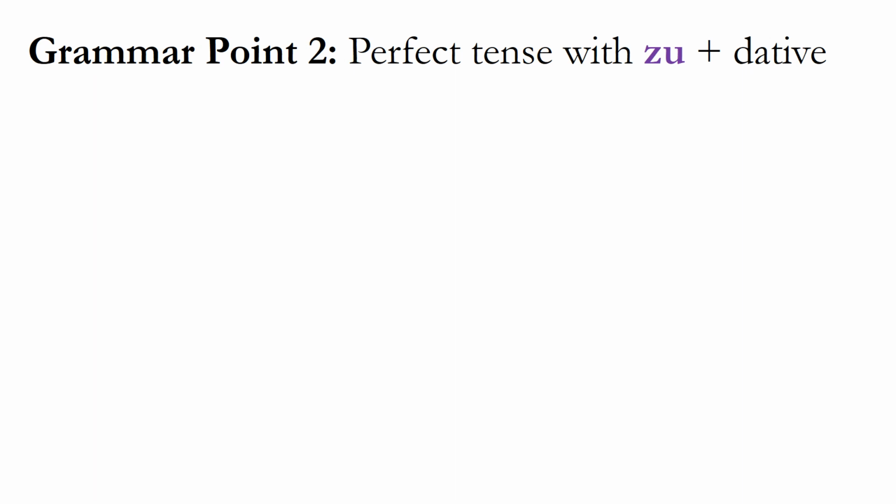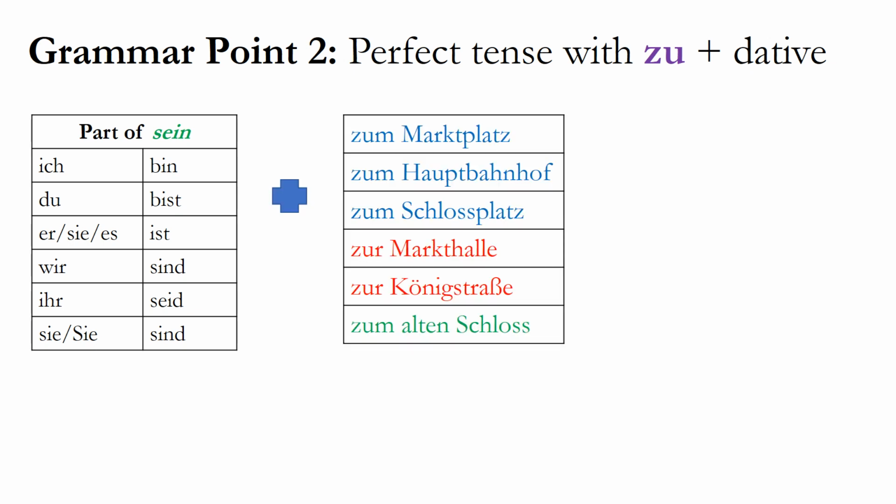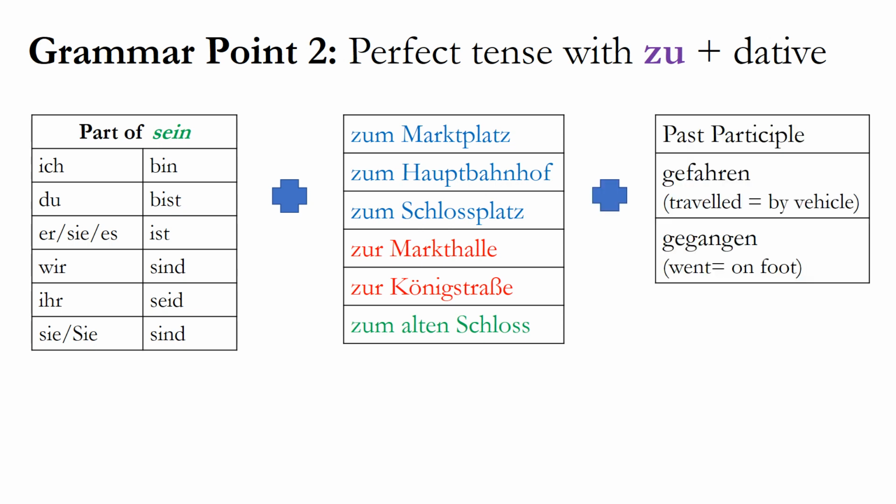We're now going to look at our second grammar point, which is looking at the perfect tense with zu plus the dative. What's the perfect tense? Correct. The perfect tense is used to describe an action in the past. And in this case, we're going to use the part of sein because there's movement involved. And where we're going with zum, zur or zum, and the past participle, either gefahren, travelled, when we've gone by vehicle, or gegangen, when we've gone by foot.